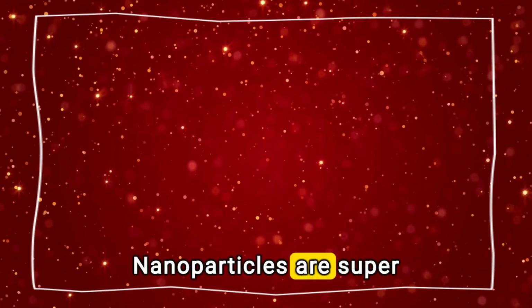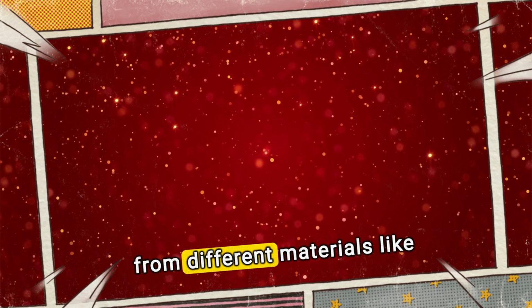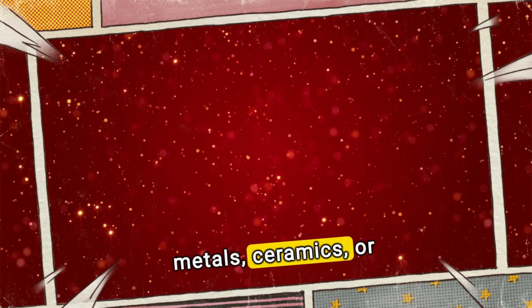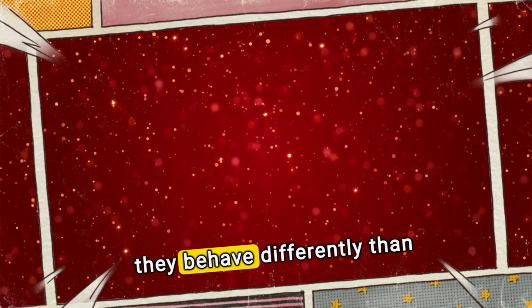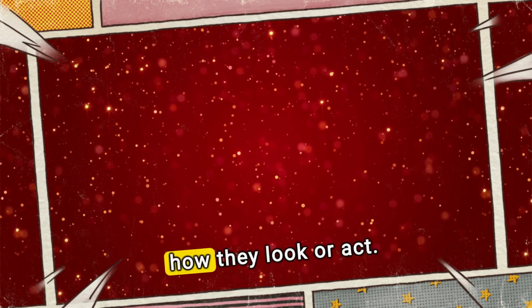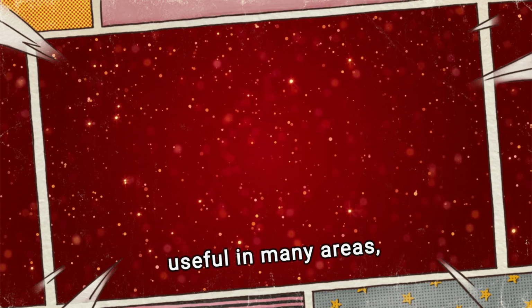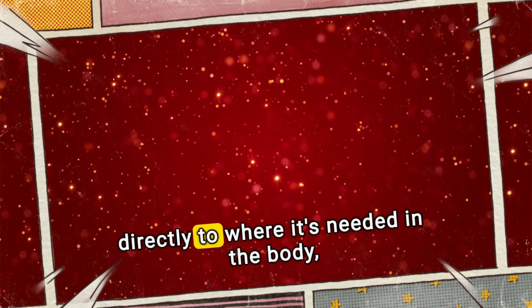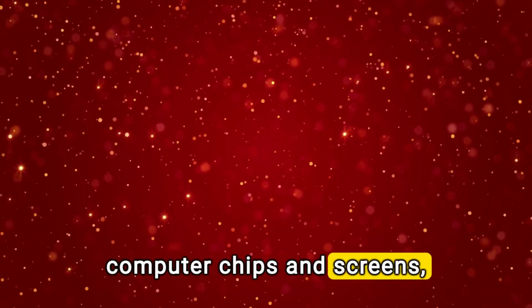Nanoparticles. Nanoparticles are super tiny particles, about a billionth of a meter big, made from different materials like metals, ceramics, or plastics. Because they're so small, they behave differently than larger particles, being more reactive and sometimes changing how they look or act. This makes them useful in many areas, such as delivering medicine directly to where it's needed in the body, making electronics like computer chips and screens, and cleaning up pollution.